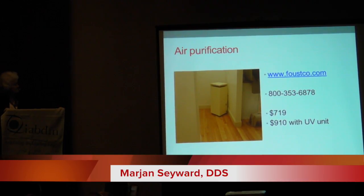So this is a really nice unit. I've got the one with the ultraviolet, which takes care of viruses, bacteria, and funguses. Basically, I'm just giving you a listing of where you can get this equipment. And we've never had any repairs. The only thing we've had to do with these units is replace the filters.